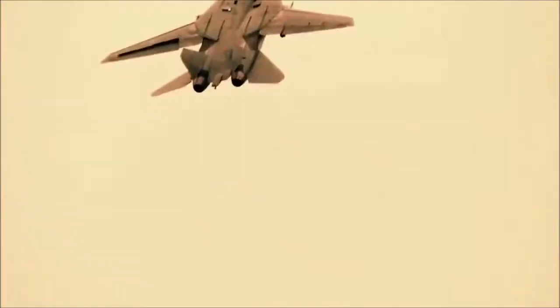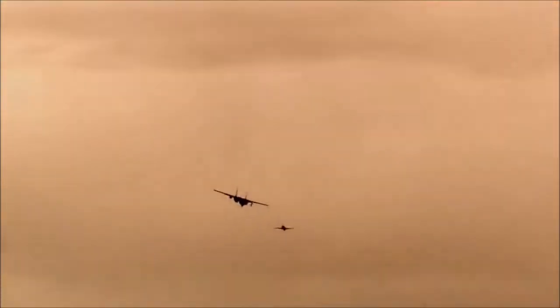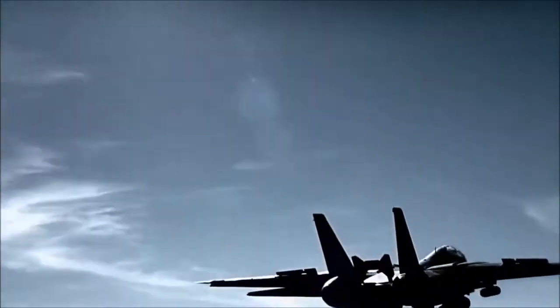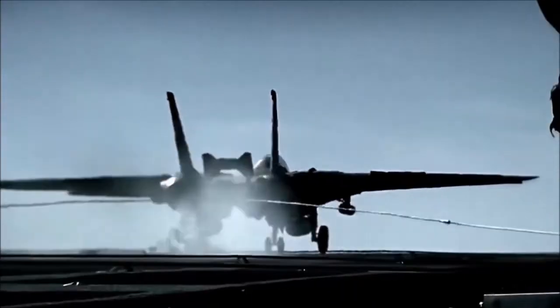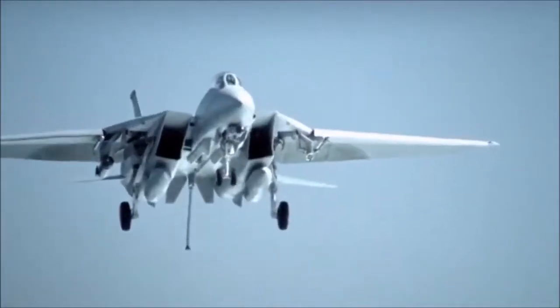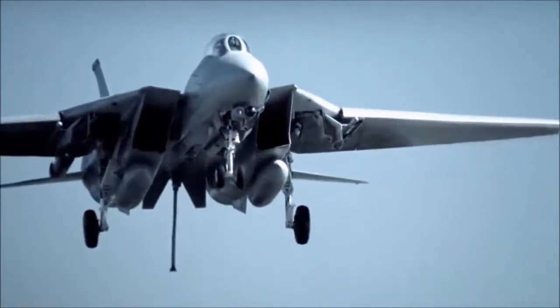With the improvements in the Tomcat came ground attack capabilities, so you can also mount ground attack missiles. The F-14 features a 20mm Gatling Vulcan machine gun mounted on the left side of the aircraft. Operators. The Tomcat operators are the United States Navy, for use on aircraft carriers.